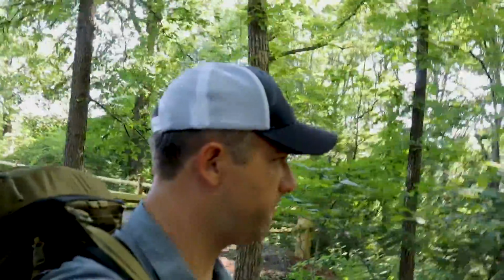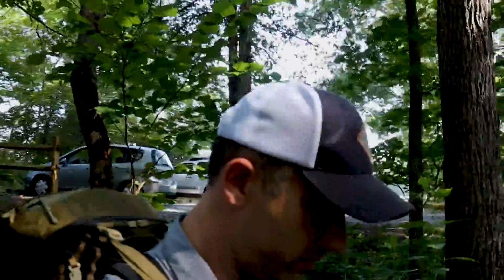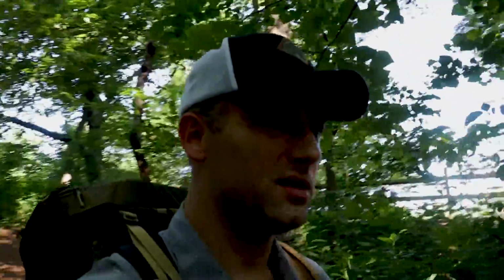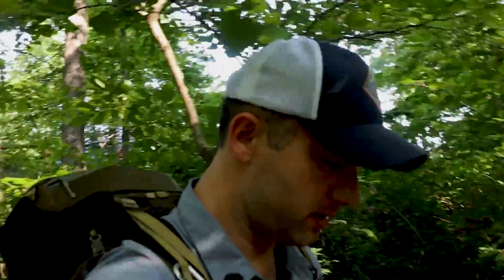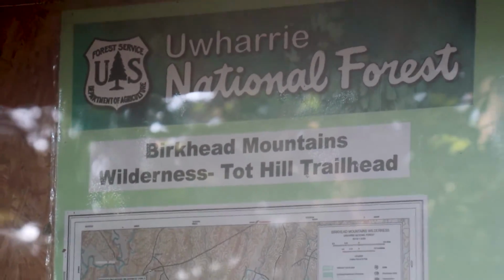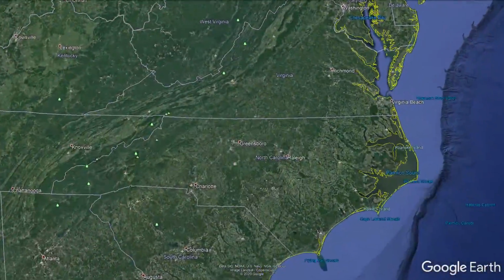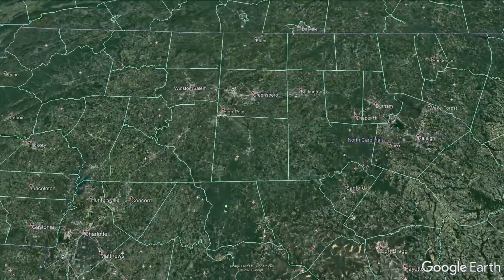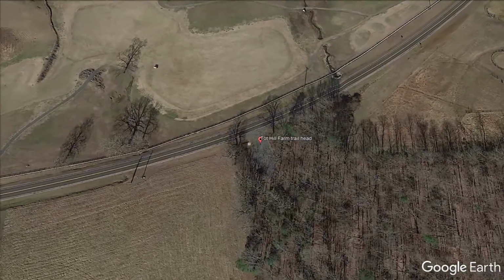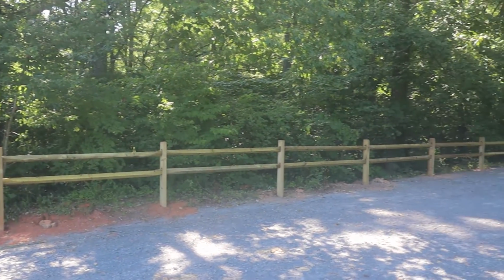Okay, finally back on the trail. This trip has, I think, been rescheduled at least twice. But I'm out here again in the Uwharrie National Forest, this time trying a completely different section from Dutchman's Creek. I'm up here in the Birkhead Wilderness at the Tot Hill Farm Trailhead. I've never been up to this section before, just trying something new.